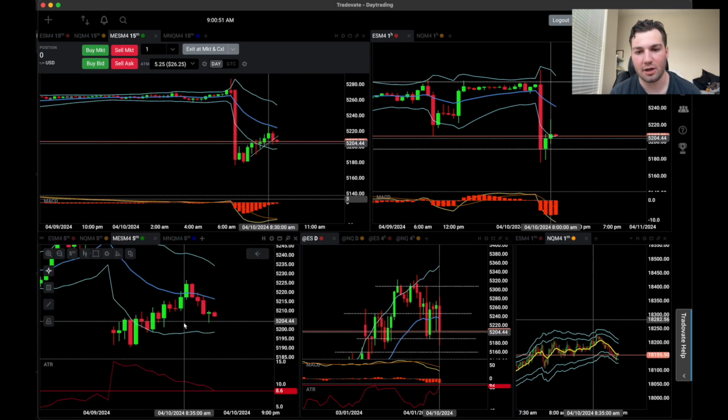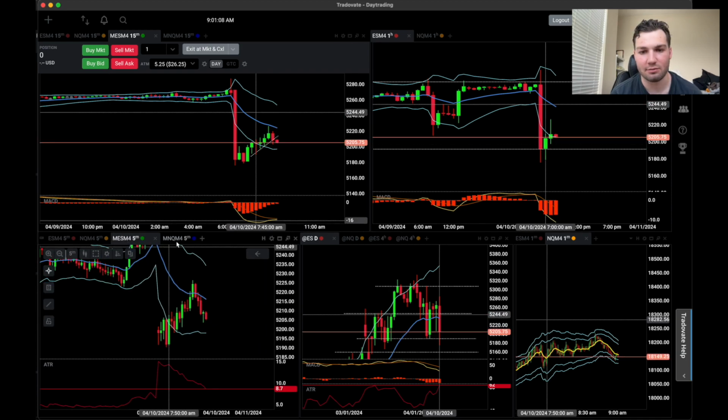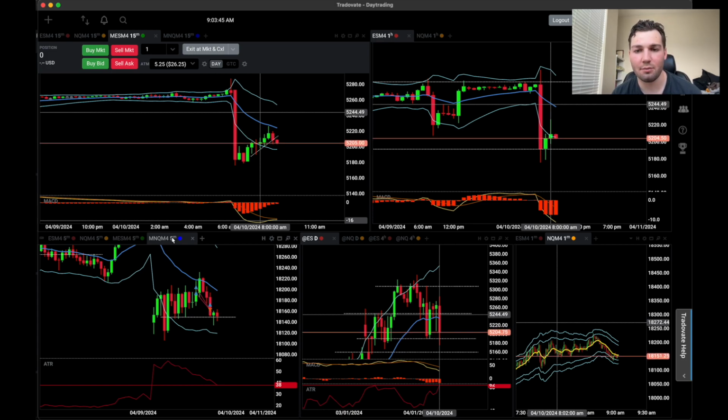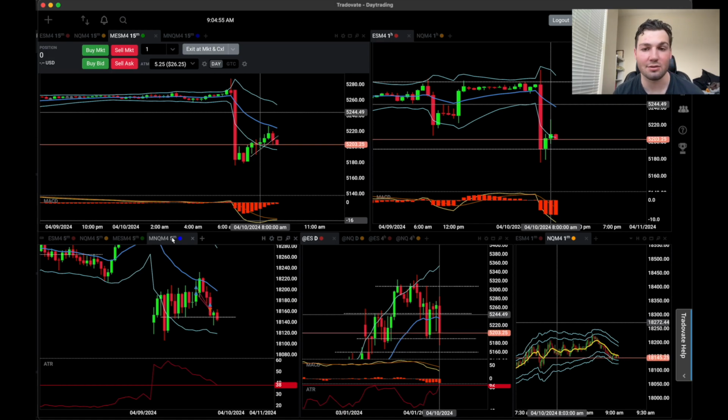So I draw the support resistance line, and I say, hey, this is the time to get in. And I think a good buy order, if I did want to get long again, would probably just be at the low of the range, at the low of the 5-minute Keltner channel, low of the 15-minute Keltner channel.